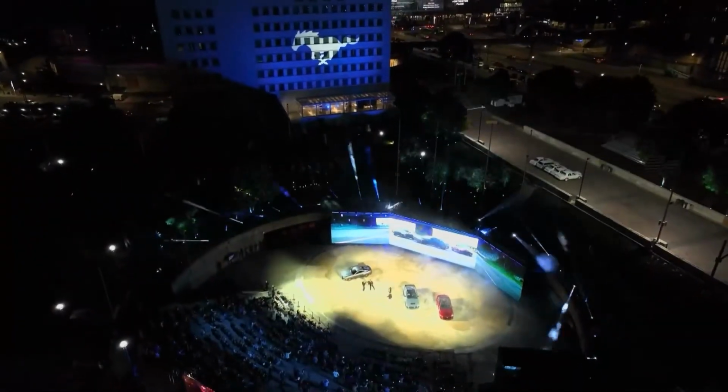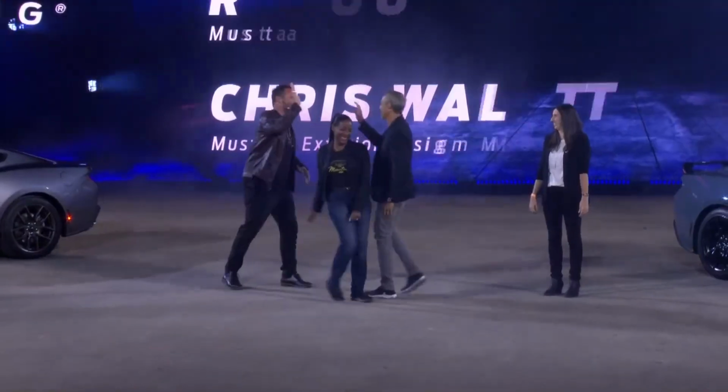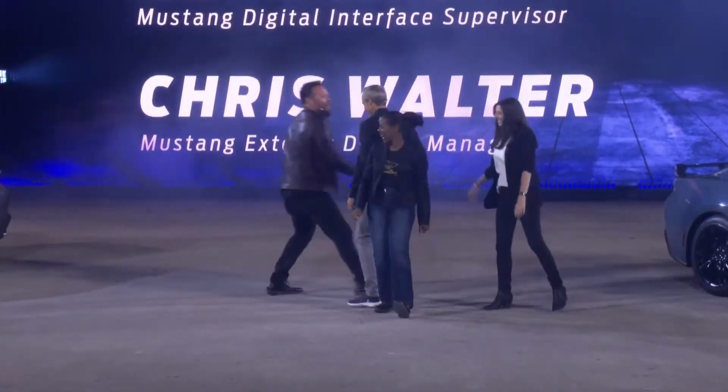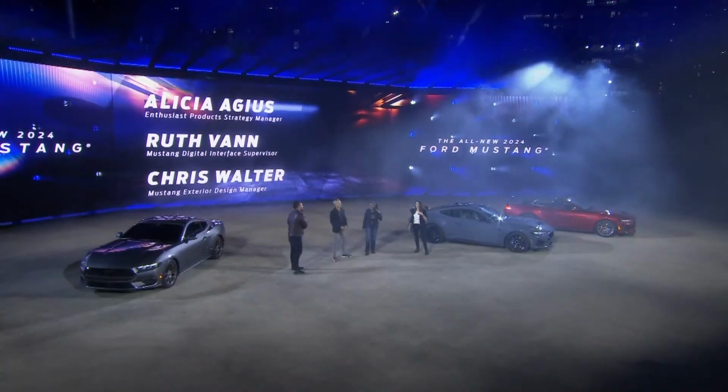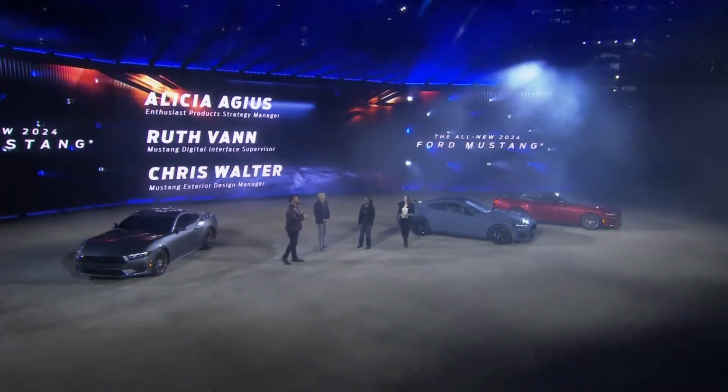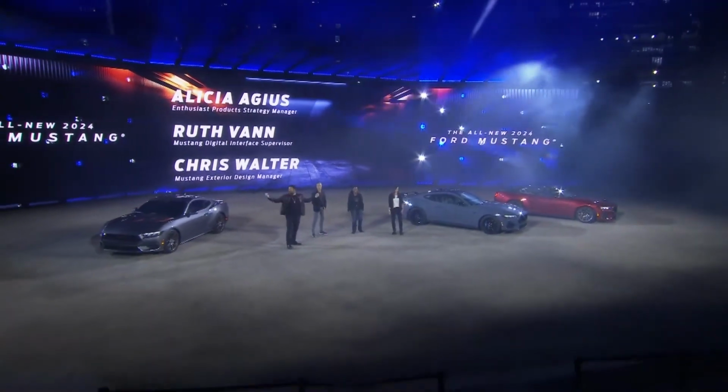Look at that smile. What an incredible lineup of vehicles. I can't leave you out. I'm excited. We're going to have like a mosh pit right now. What an incredible lineup of vehicles. And here with me are some of the team behind it. What do you think, folks?